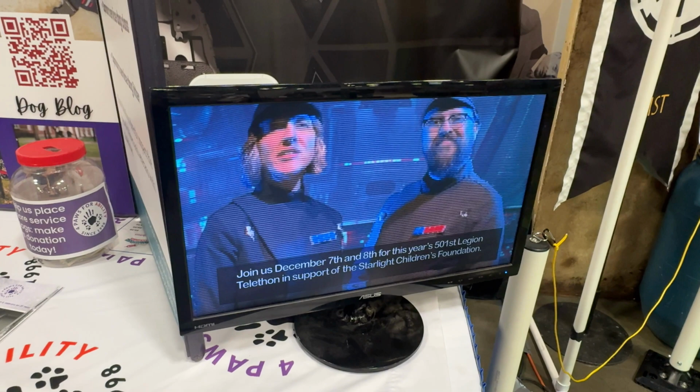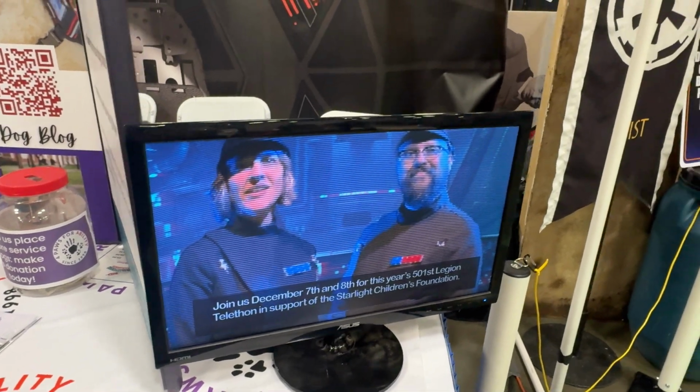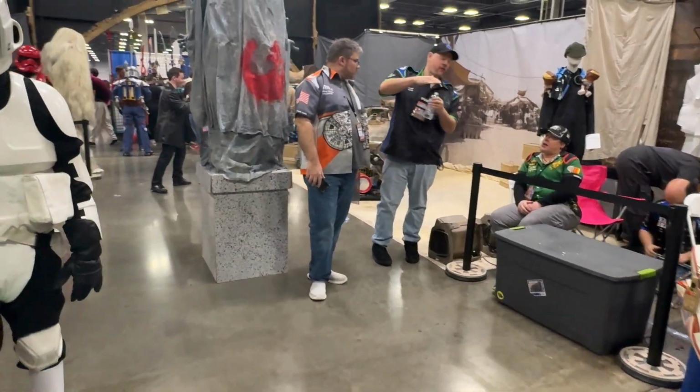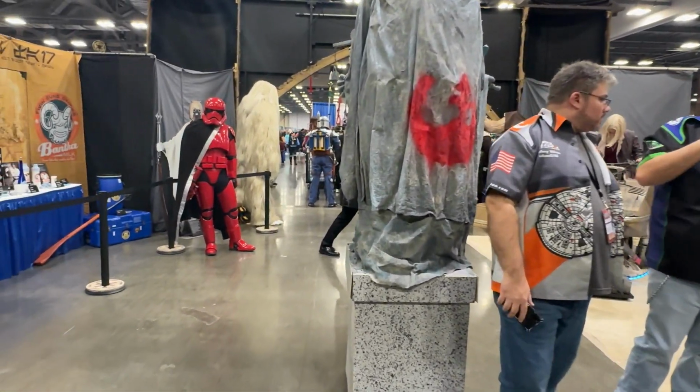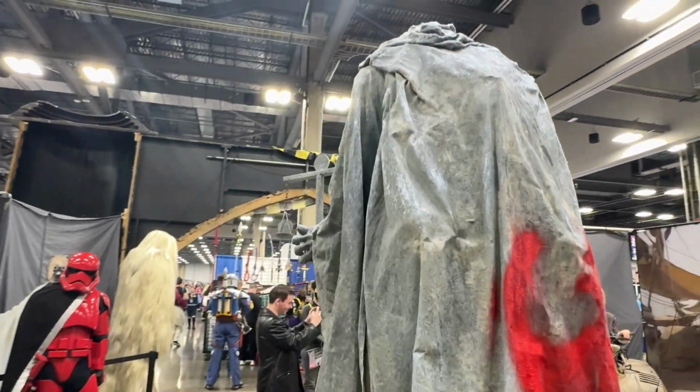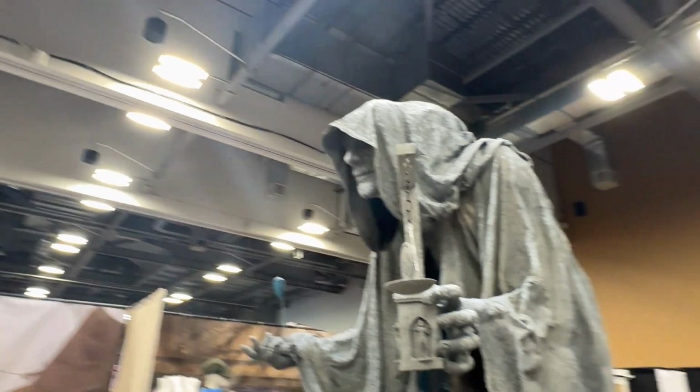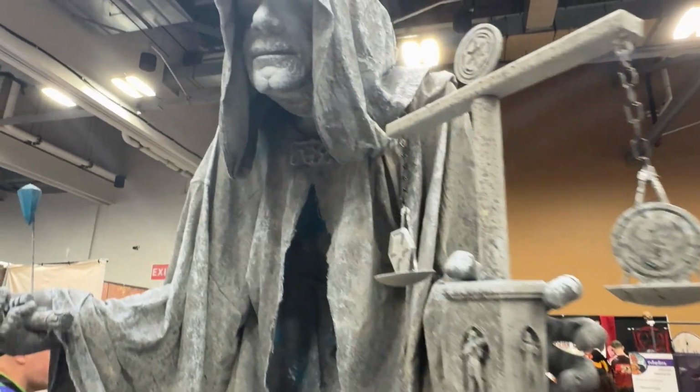In addition to that, we had over 80 people in costume, so we had a ton of members. I think we had people from 5 different states here in Columbus, Ohio, ready to just enjoy the con and make it a good environment for everybody. So we had a massive group and we had a great time.